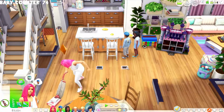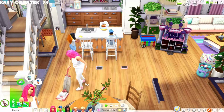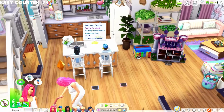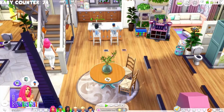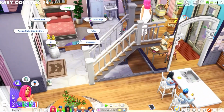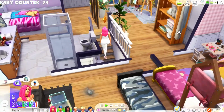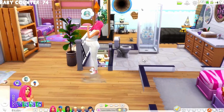We only have two iPads. We might need to invest in another one, but right now I just don't have the funds because we are going to need to pay the bills tomorrow. Or we are going to lose power. All right, and this has gone bad. And then Fiona's going to need to go to sleep once she vacuums upstairs. All right, so let's get this cleaned up.